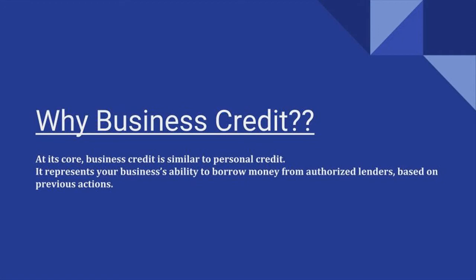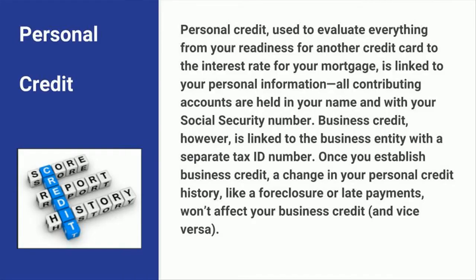At its core, business credit is similar to personal credit. It represents your business's ability to borrow money from authorized lenders based on previous actions. Personal credit, used to evaluate everything from your readiness for another credit card to the interest rate for your mortgage, is linked to your personal information. All contributing accounts are held in your name and with your social security number. Business credit, however, is linked to the business entity with a separate tax ID number. Once you establish business credit, a change in your personal credit history, like a foreclosure or late payments, won't affect your business credit and vice versa.